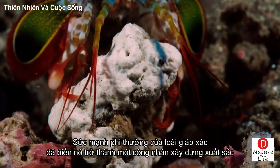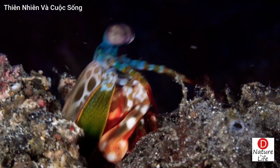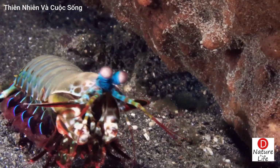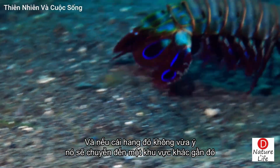The crustacean's super strength makes it an excellent builder, too. It digs U-shaped burrows out of coral and rocks to create the perfect home. And if it's not perfect, it'll just move to a different neighborhood.